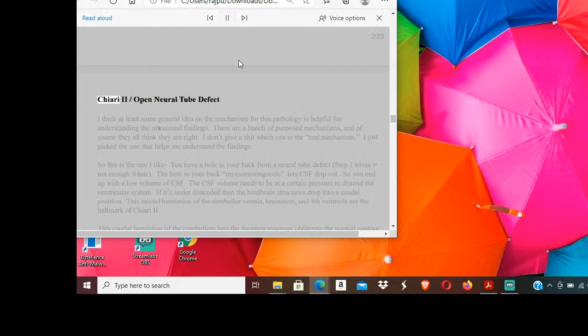273. Chiari 2 and open neural tube defect. I think at least some general idea on the mechanism for this pathology is helpful for understanding the ultrasound findings. There are a bunch of proposed mechanisms, and of course they all think they are right. I don't care which one is the real mechanism, I just picked the one that helps me understand the findings. So this is the one I like. You have a hole in your back from a neural tube defect. Step 1 trivia equals not enough folate. The hole in your back, myelomeningocele, lets CSF drip out. So you end up with a low volume of CSF. The CSF volume needs to be at a certain pressure to distend the ventricular system.